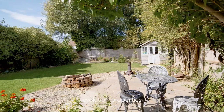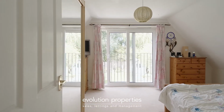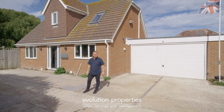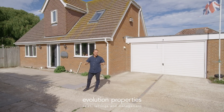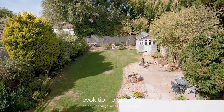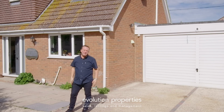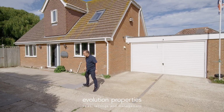At the back here, great size enclosed rear garden, three bedrooms and bathroom upstairs. Fantastic family home. I really love the conservatory as well. You can imagine that end of the day, relaxed, cup of tea in hand, overlooking the garden, or even better, sitting out in the garden. The sun's out today. I'm going to go and sit in the garden, have a look around the house, and I'll see you there.